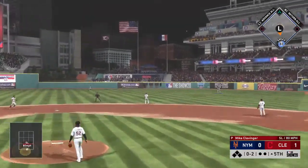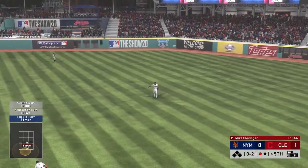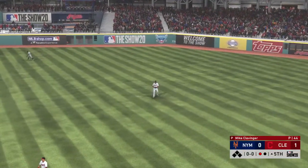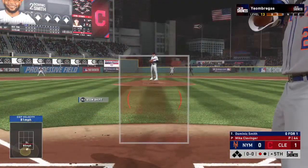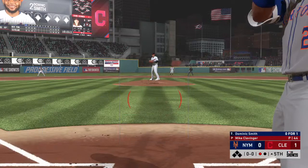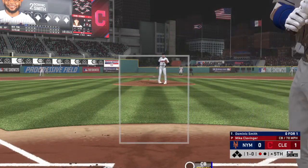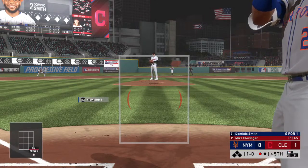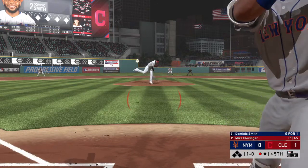Heading out towards shallow right. Reyes has to come in a few steps, but he has it for out number one. So the bases are empty with one man gone. And that'll bring up the left-handed bat of Dominic Smith. And here's a first pitch curveball that bounces on him there. It's ball one. No runs, just one hit, and no errors on the Mets line score so far.